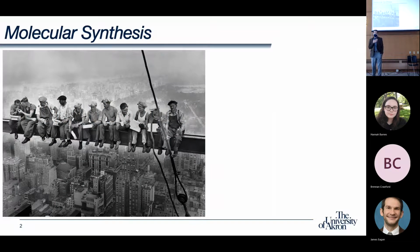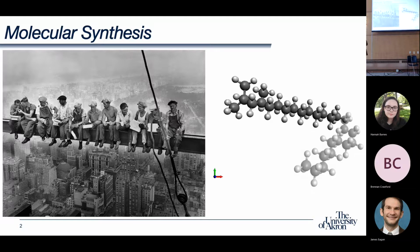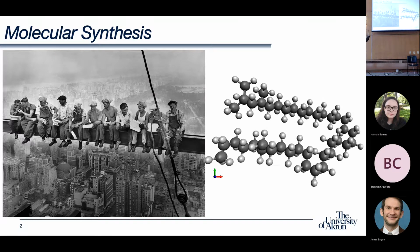So I am a synthetic chemist. That means I like to make molecules. I describe it as being a molecular construction worker. But rather than building skyscrapers out of steel, concrete, cranes, and hammers, we make polymers, and we make them from molecules using the tools of catalysis. And polymers really are the skyscrapers of the molecular world. They're not small molecules. We make them by linking multiple molecules together over and over and over again until we get to something very big.